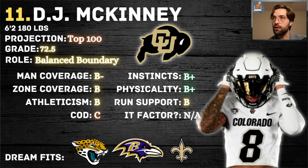But good use of physicality overall. Has a calmness in off coverage, good pursuit drill. Change of direction seems a bit tough, so that's why his change of direction grade slipped a little bit. I thought he was a little bit more fluid, but the more I watched him, the more issues I had with it.